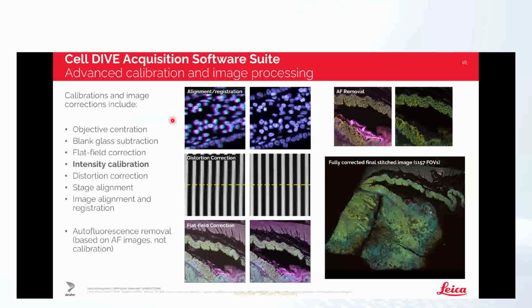So, reproducibility. We have a calibration plate that we put on the instrument that goes to a ground truth state of intensity calibration, so that you'll get the same signal today, next week, next year, and across multiple instruments even. And that's just one of the calibrations. There's a whole series of other calibrations that allow us to get this seamless image from edge to edge across a large field of view.